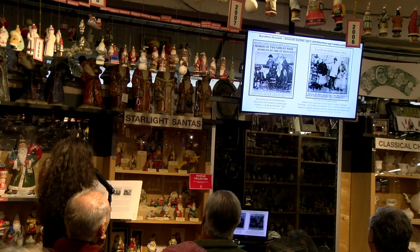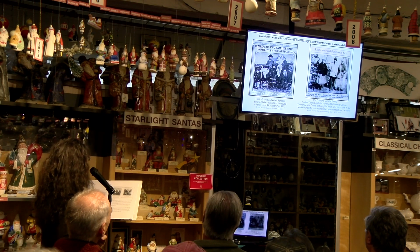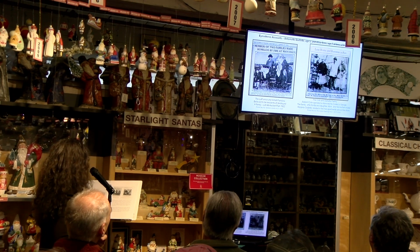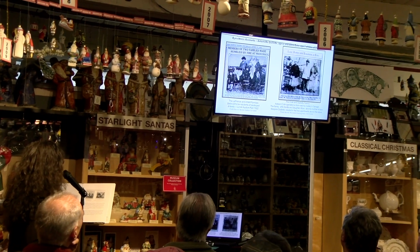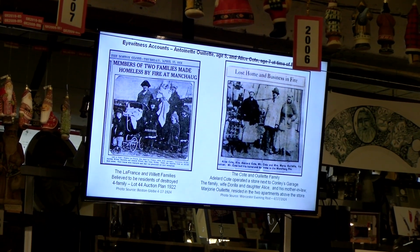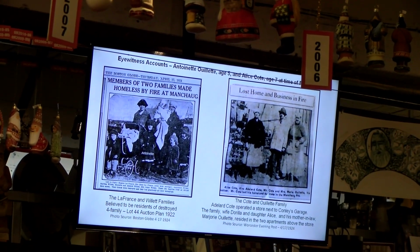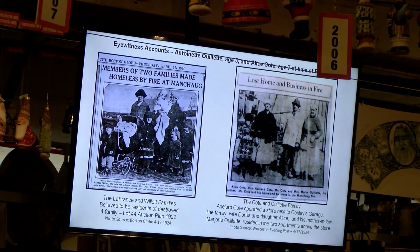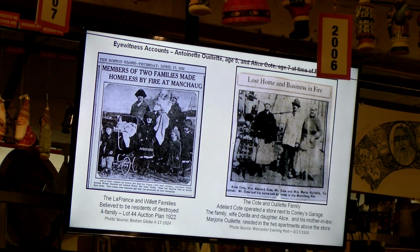Alice Cody, in the right-hand picture, and Antoinette were cousins, and they both recounted their memories of that day to their grandchildren. Antoinette's story confirms the ringing of the town bell. Her father was Anthony Willett. He was a World War I veteran. He had immigrated here to the town, and he had gotten married, and his family was here, and he had 4 children and his wife. And his sister's son, John LaFrance, whose wife is pictured in that picture with her 2 children, they all lived in the same tenement house.